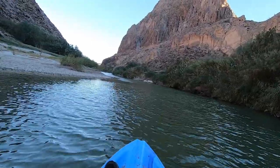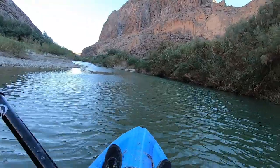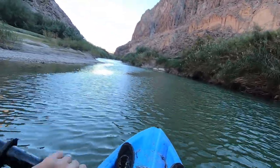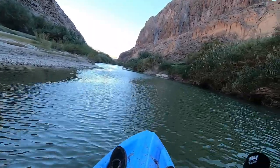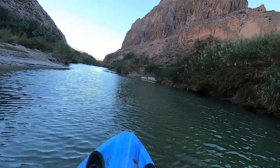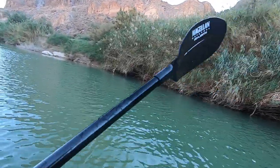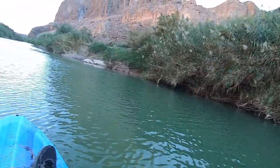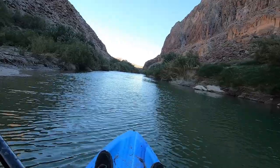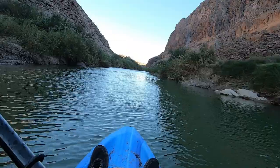Just there's a couple of spots where the current can drag you into some of this river cane. You really want to avoid doing that, because you really don't want to get swept into that stuff right there. Bad news. That's what happened to me a while ago. So, don't make the same mistake I did. There's only one or two places where that's the case.